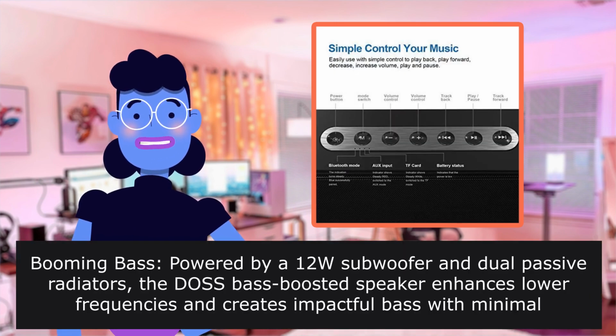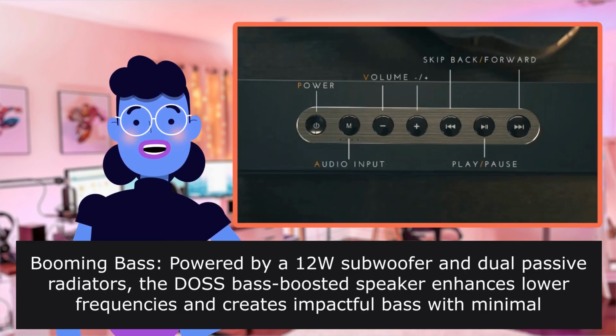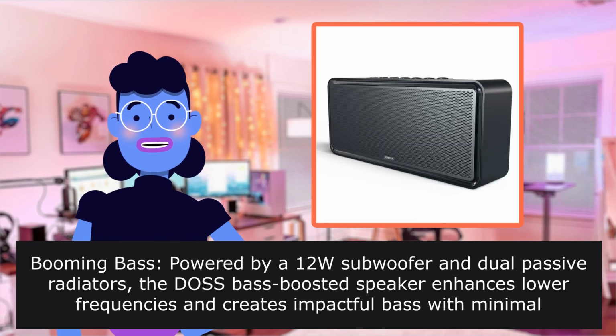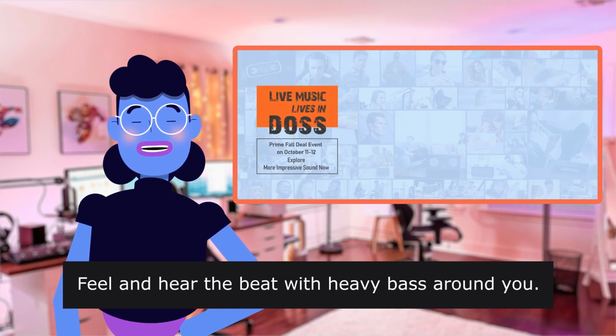Booming bass, powered by a 12W subwoofer and dual passive radiators, the DOSS bass boosted speaker enhances lower frequencies and creates impactful bass with minimal distortion. Feel and hear the beat with heavy bass around you.